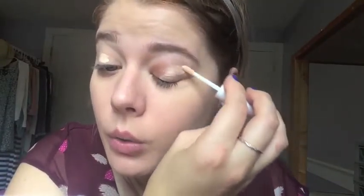So I'm going to start off with this eye primer, and I have this eye primer already, and I like it. It's not as good as, say, the Urban Decay one or some other primers that I like, but it works. It's definitely a cheaper alternative and does a decent job. I know some people prefer the mineral primer from e.l.f., but I actually prefer the $1 one because I think that it's a little stickier and grabs the shadows better.